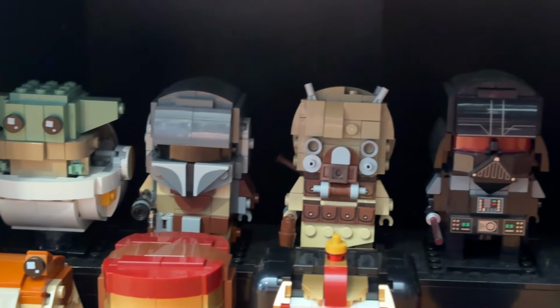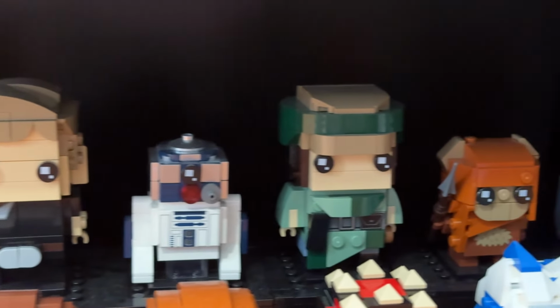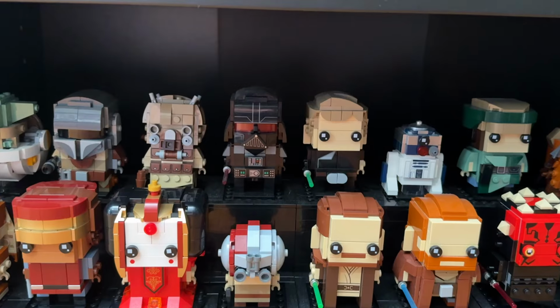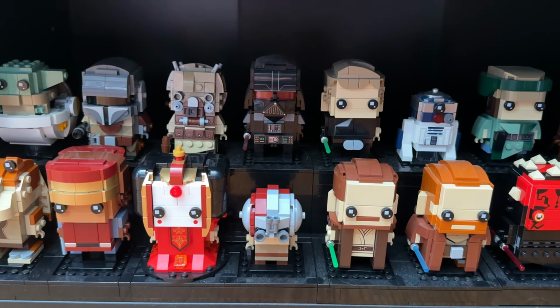And then on top of here we've got some cool additions too. I like having Vader on top of Anakin, and then we've just got the Endor heroes arranged in a nice way too. So again, here's Anakin right above Vader. I thought that was really cool, so I'm happy with that display choice.